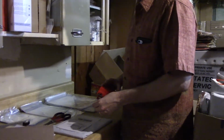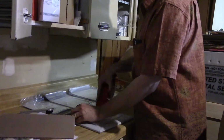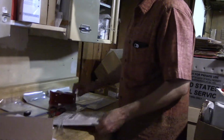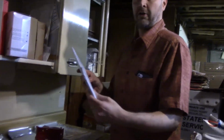And what I end up doing is I end up using 5 pieces of tape. Basically do 1, 2, 3, 4, and 5. Press down the tape, and there we go. It's good to go. It's going to stay safe in the mail. And that's all there is to it as far as that goes.